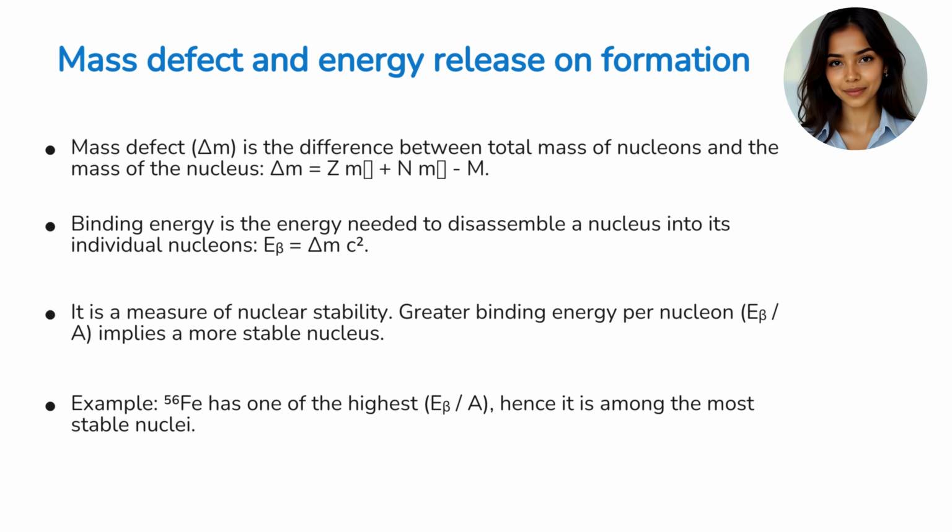Now, let's explore the fascinating concept of mass defect and binding energy, the superheroes behind nuclear stability. When we add up the masses of individual protons and neutrons that make up a nucleus, their total exceeds the actual mass of the nucleus. This difference is called the mass defect, delta M, which equals Z times M sub P, the proton mass, plus N times M sub N, the neutron mass, minus M, the actual nuclear mass.